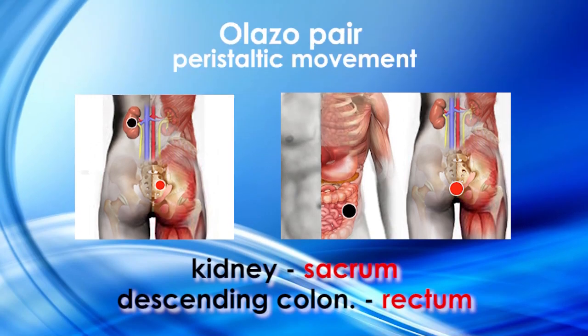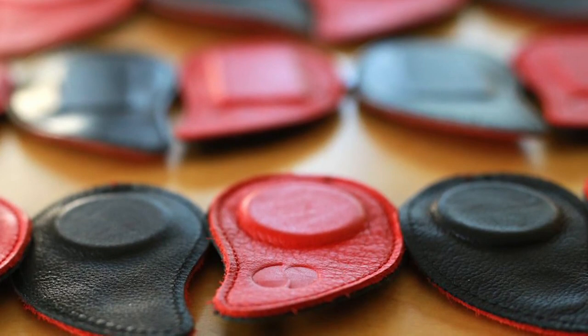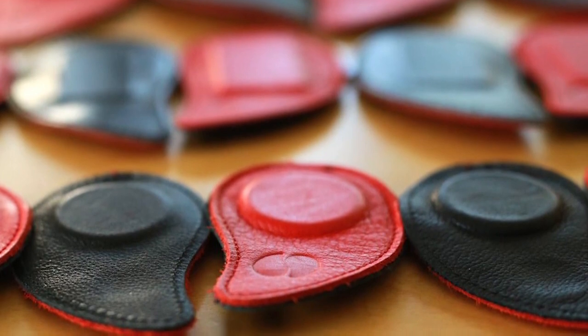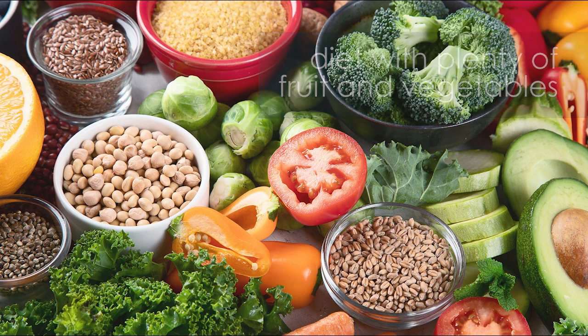There are some pairs to help the peristaltic movement and facilitate the elimination of the intestines, such as the olazo pair, or even a kind of intestinal belt can be made. However, we should not leave the entire solution to the problem only to biomagnetism. There are many factors that can help restore intestinal health. Eat a proper diet with plenty of fruit and vegetables, avoiding flour, sugar, and animal products.